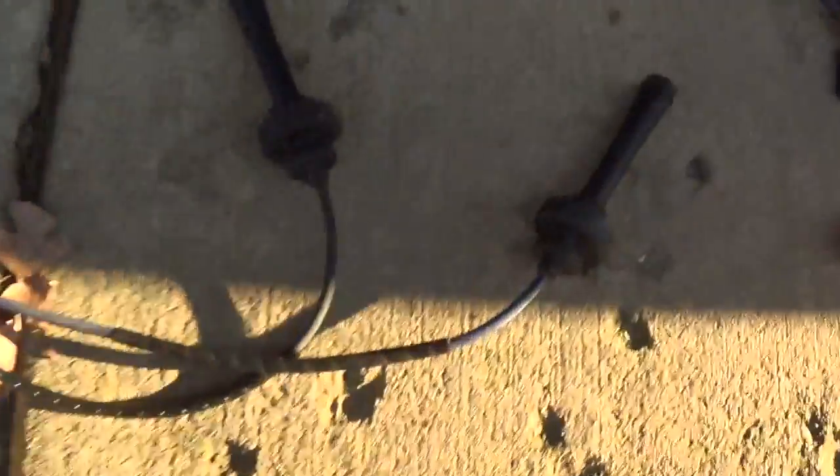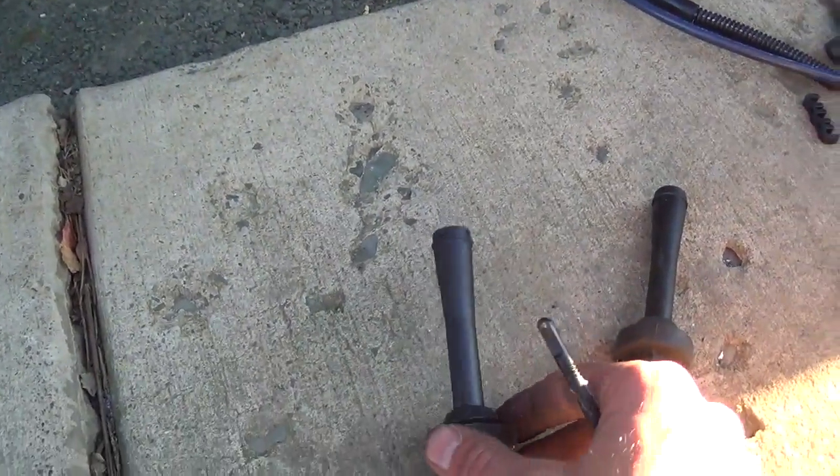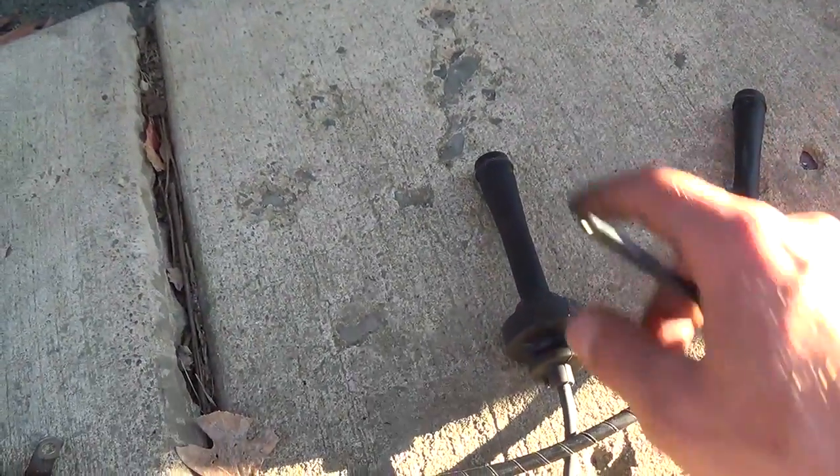That rubber thing stayed inside the well, so no wonder these things get lost and left behind, and then you start having misfiring issues. You don't know why. That's because the tip of the boot is key, that rubber insulator on the end of it. So I'm going to try to get that out.